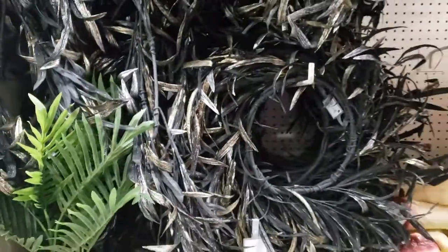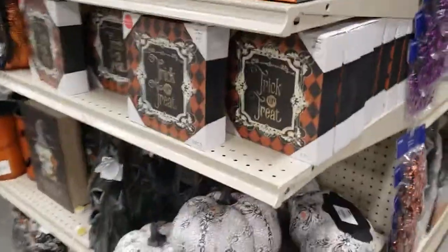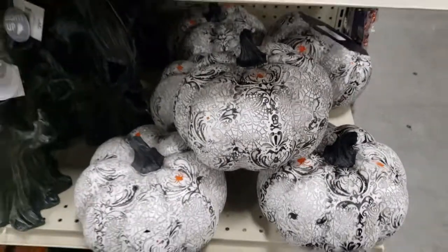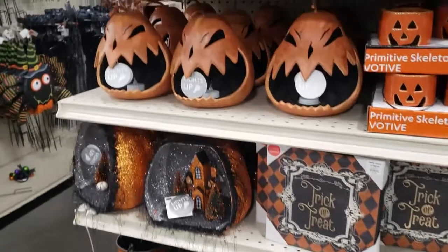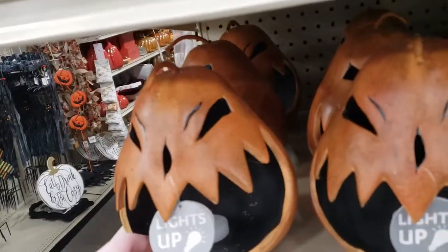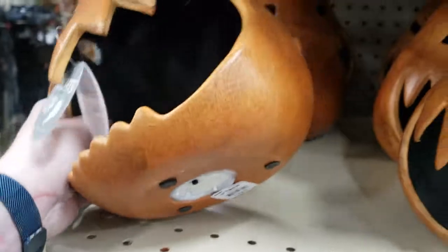Fencing, kind of feathery looking stuff. What else do we got? I kind of like this decorative kind of... Reminds me of Martha Stewart-ish looking things. That book is kind of cool. This guy's neat. He reminds me of Nightmare Before Christmas. I think there were some pumpkin guys shaped like this. This is a real ceramic one again. And only $12.99 for actual ceramic.